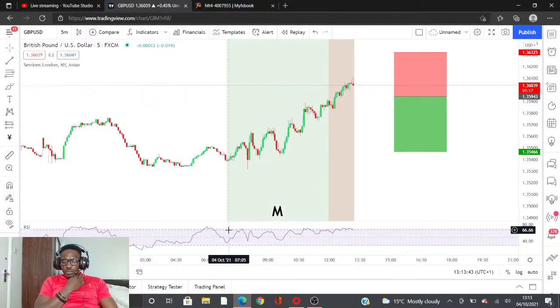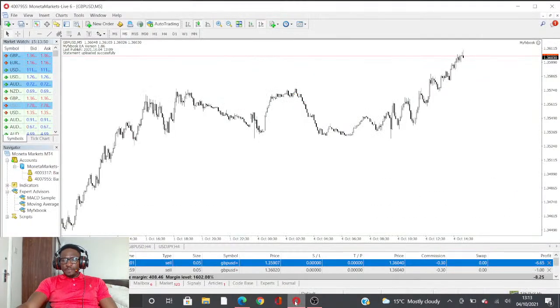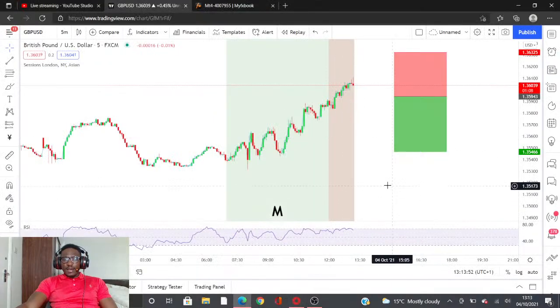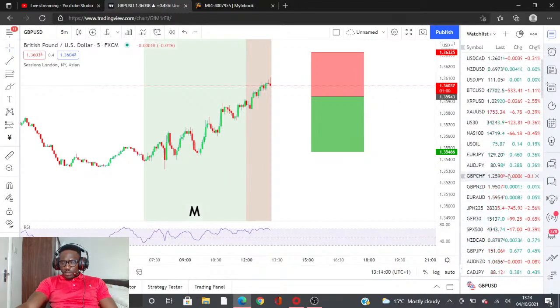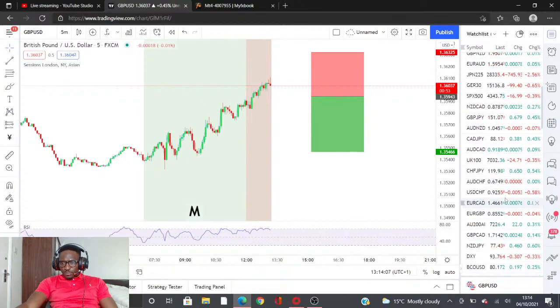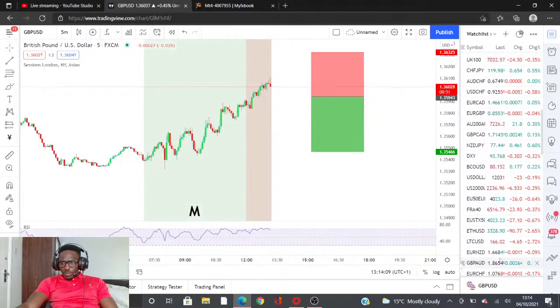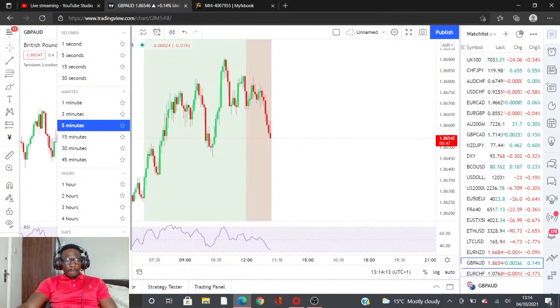What's my take on the GBP Aussie pair? Okay, so let's analyze the GBP Aussie currency pair. Where is GBP Aus? There it is.